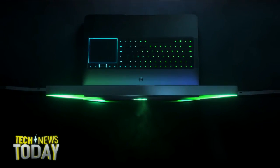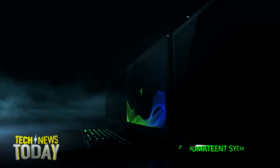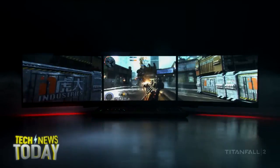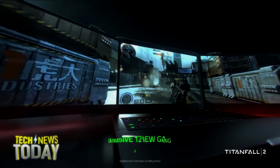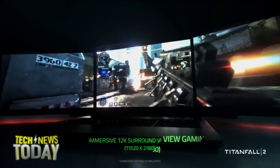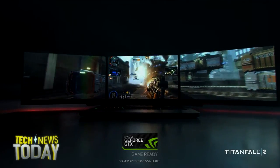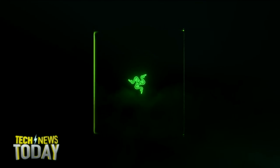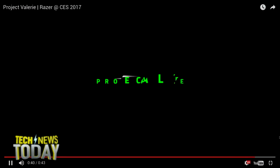The laptop is 2 times as thick as the Razer Blade Pro that it's based upon. This is kind of like the evolution, a prototype version evolution of the Razer Blade Pro. It weighs more than 11 pounds. So in that sense, calling it a portable is maybe a smidge of a stretch compared to your average laptop. But 3 screens everywhere you go, 180 degrees field of view.